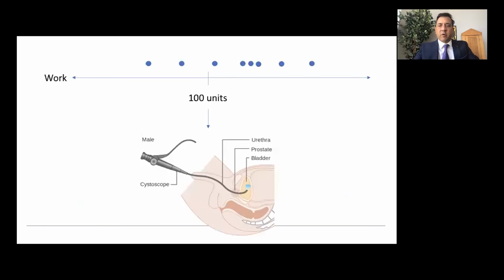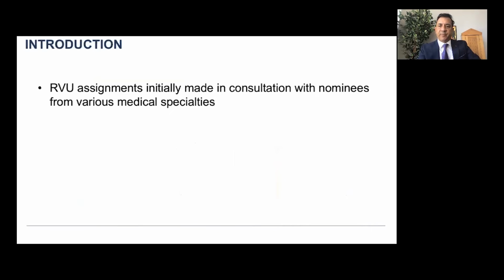Relative assessments of work were made by starting with a reference service assigned a work value of 100 units, which for urology was an outpatient diagnostic cystoscopy in a man with microscopic hematuria, then rating the work of other services relative to this. A cross-specialty panel was formed to link all procedures onto a single common work scale, the resource-based relative value scale.